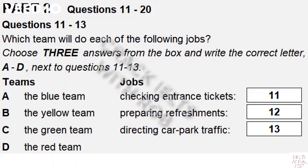That is the end of part 1. You now have 1 minute to check your answers to part 1.